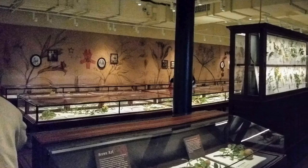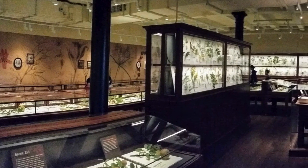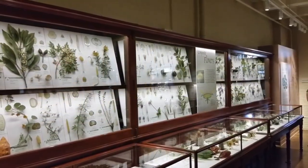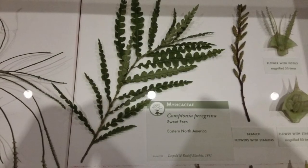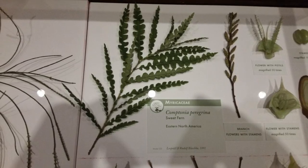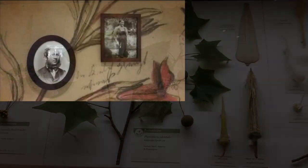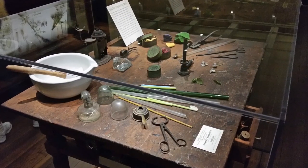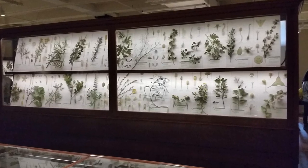From the mineral and rock display, we visit the famous Ware collection of glass flowers and plants. These exquisite glass models were made as a teaching aid and botany exhibit by the father and son artists Leopold and Rudolf Blaschka between 1887 and 1936. Among the display are pictures of the family and one of their workbenches. There are 847 life-size models representing 780 species.